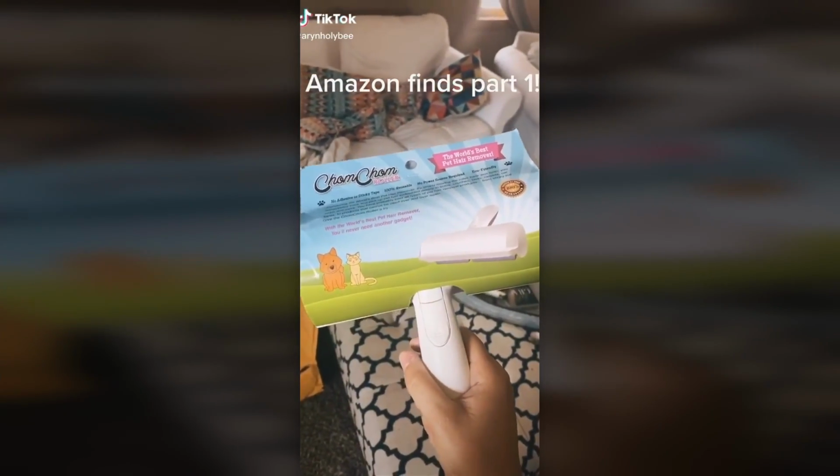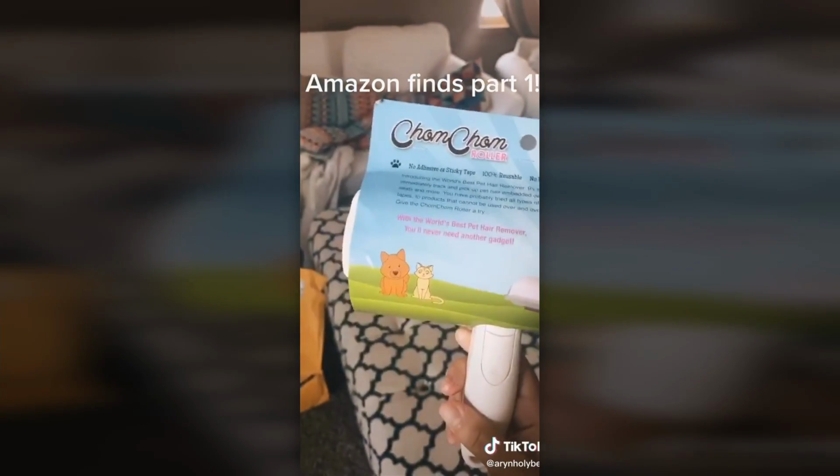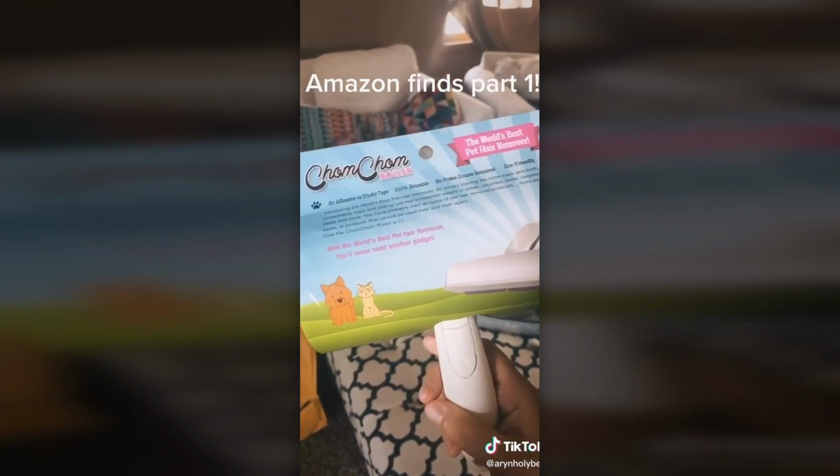Hello, Amazon finds. I've seen this all over TikTok. It's a Chom Chom. Picks up dog and cat hair. So we're going to try it out, and I'll let you know. First time trying it. I'm going to try it on my floor because I assume this is where the most hair is. That's the pooch that causes the mess. So we're going to try it out.